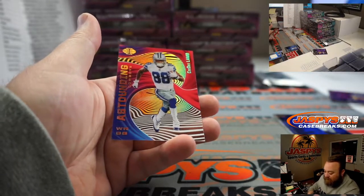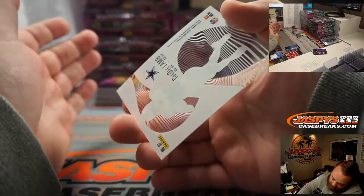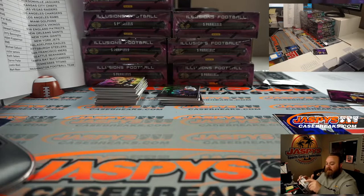And Astounding Cowboys, CeeDee Lamb. That's a nice looking one. And that is numbered 305 of 399. Dallas Cowboys, Daniel Del Spinosi.